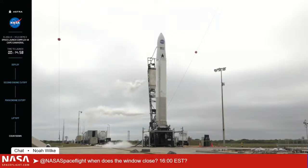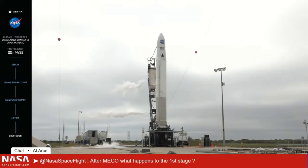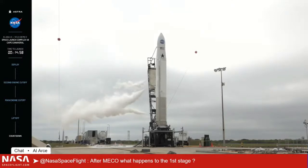Another question here, Al asks, after main engine cutoff, or MECO, what happens to the first stage of the rocket? Right, so MECO stands for main engine cutoff, and that's the point where the first stage engines will have done their job and they will be shutting off because we have run out of fuel. So after that point, once we separate the stages, the first stage will fall back towards Earth.